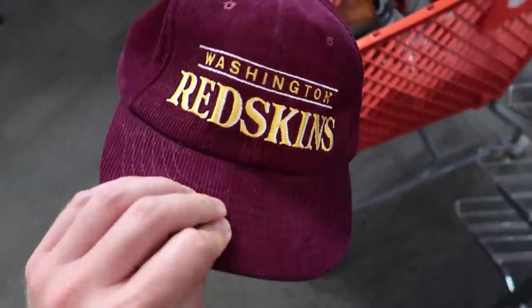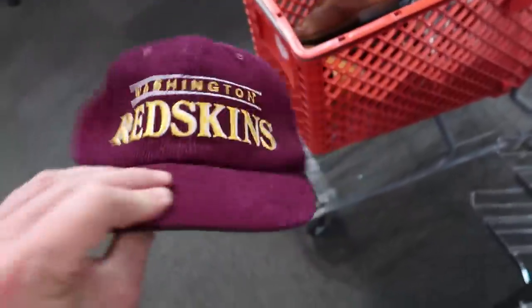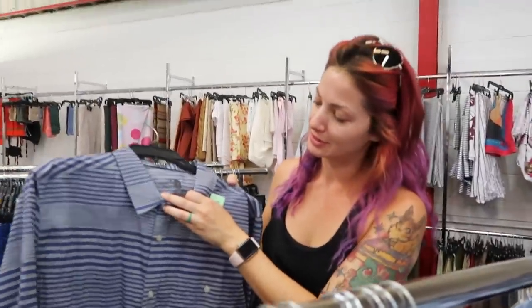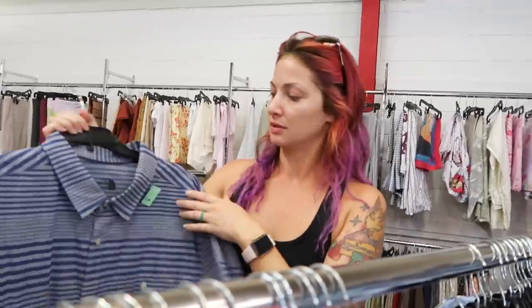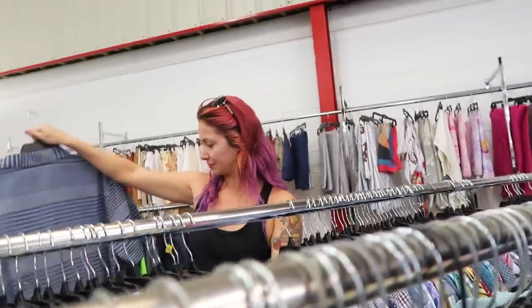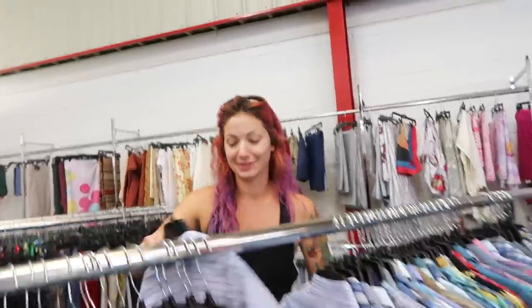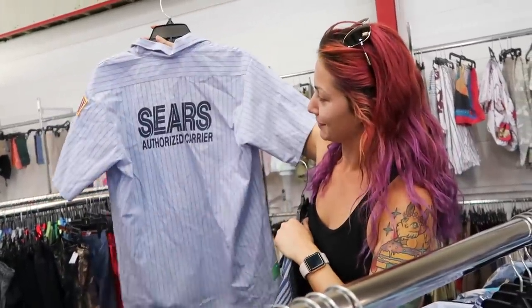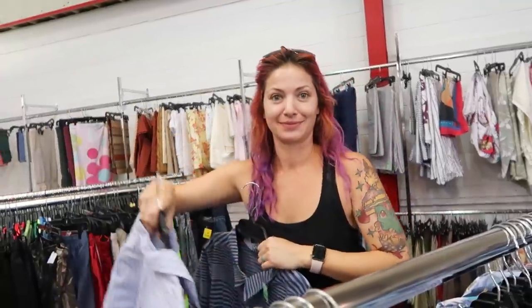Pretty cool little vintage Redskins starter corduroy hat. Hats are $6 though. What is it? The North Face, 2XL. $7 though. No, it's a bit much. I like the, where's that Sears thing? This is cool. That's awesome. That's going to be an antique soon.